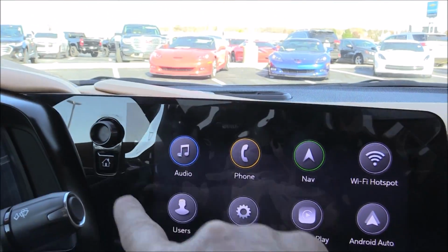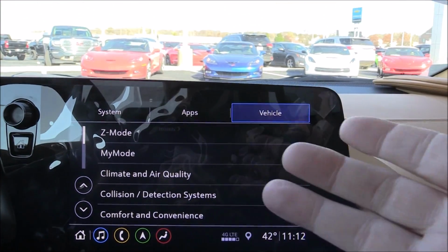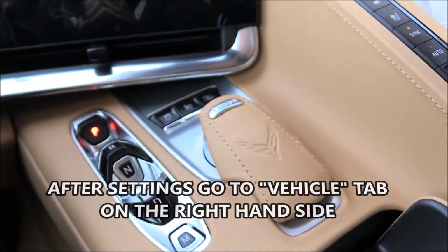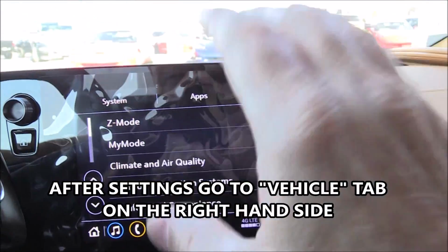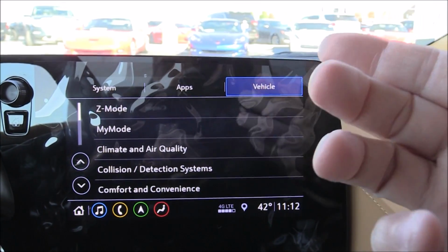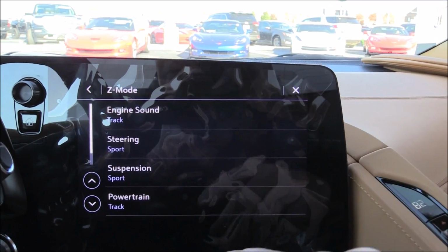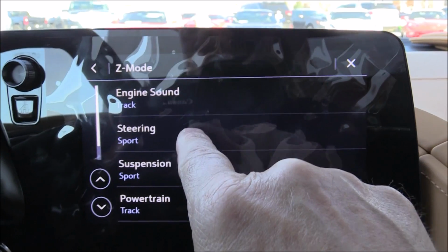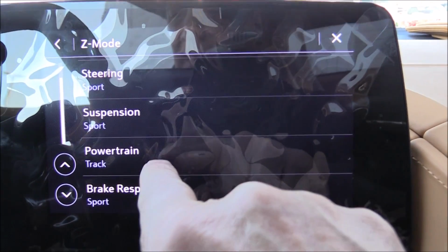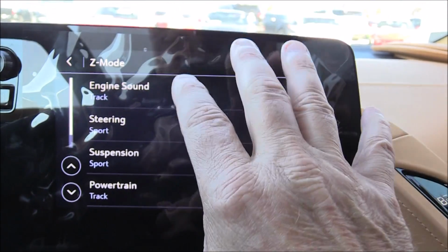Make sure you're in the home button and then go to your settings. And the Z mode is probably my favorite feature on the car. It's located right to the left-hand side of the steering wheel. I mean, I don't mind changing things here in the mode selector, but the Z mode allows you to change, especially if you have a Z51 car or something equipped with magnetic ride control, 5 different settings in the setup of the car. From engine sound, the steering feel, your suspension, this is powertrain, that's your accelerator response, and your brake response. You can change the feel of all that.